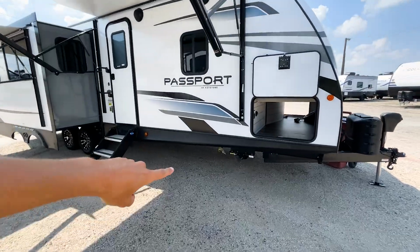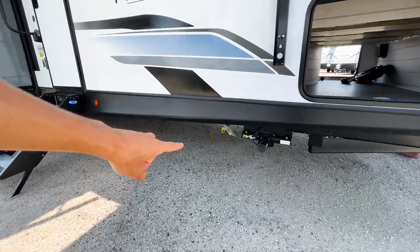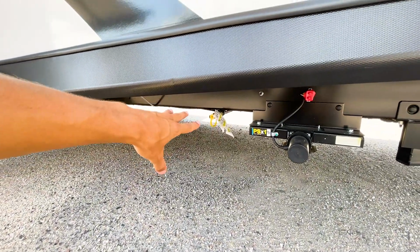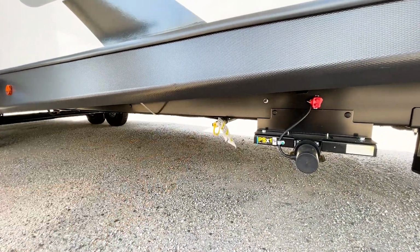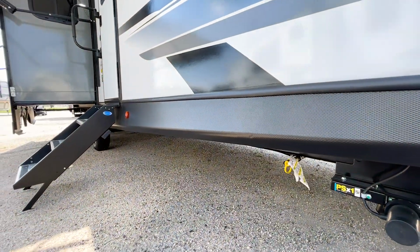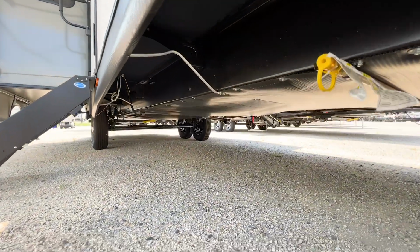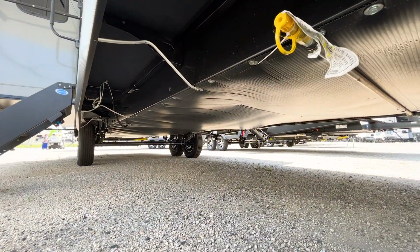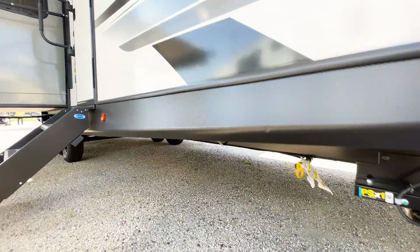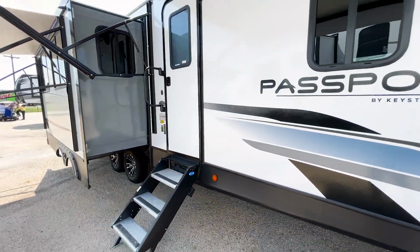And you have a propane quick connect line underneath here. So no outdoor kitchen, but if you do want to have a grill or something outside, you will have that propane quick connect line right here, right in a very convenient spot where you would have everybody out hanging out. So I like the placement of that. And then you can see underneath here, everything is enclosed underneath. And I think that's just about everything on the outside.